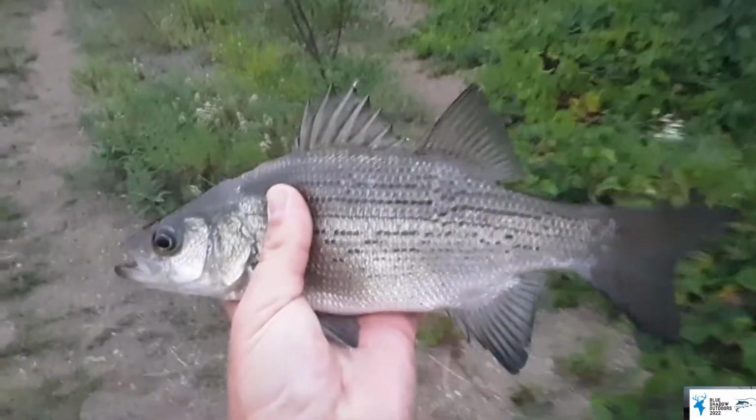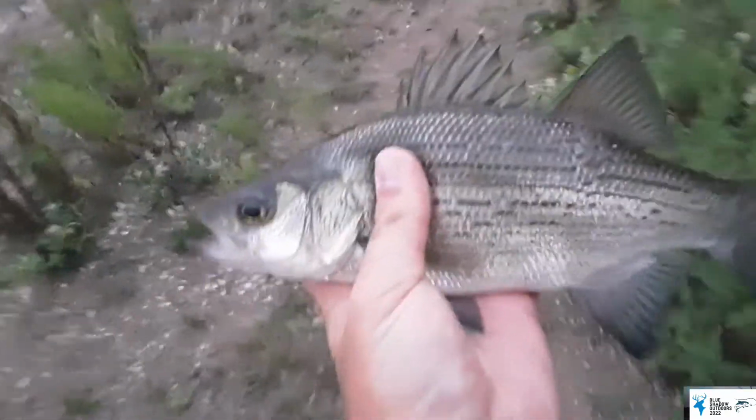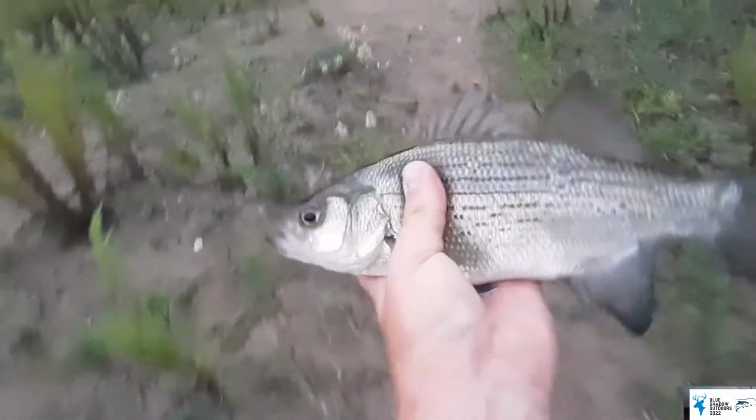Look at that, nice white bass. Nice white bass. Right below the dam here on that Rapala shallow Rap. Look at that guy. Wow. He's gonna taste real good in the fryer. But right under the dam, right under it, there's a bite of white bass going on. So we're gonna try to see what we can do here.